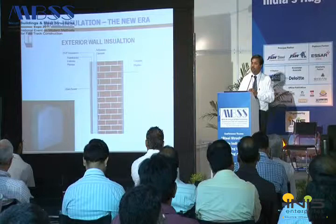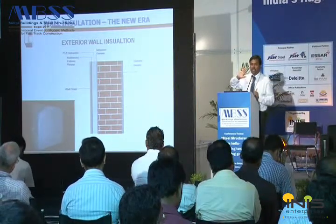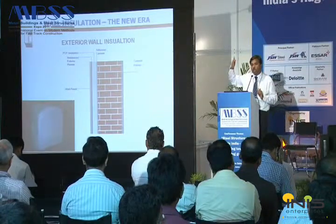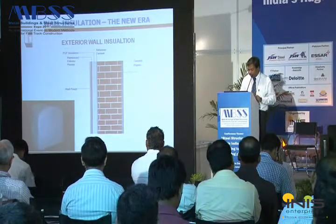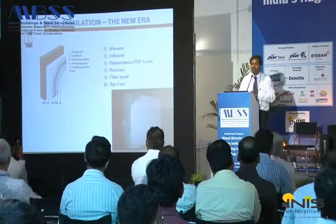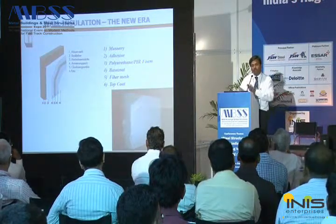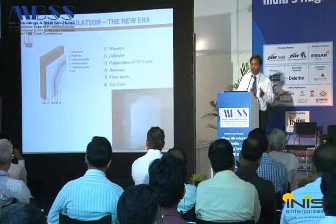Now this ETICS system is basically fixing the insulation with a special adhesive, rigid type, directly onto the wall, and after that you have your insulation system. In fact, China is one of the countries that has practiced this ETICS system very, very successfully with polyurethane foam. They started with expanded polystyrene foam, extruded polystyrene foam, and gradually now they are mostly following polyurethane foam insulation.